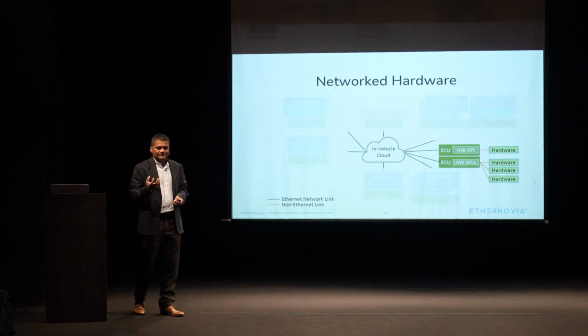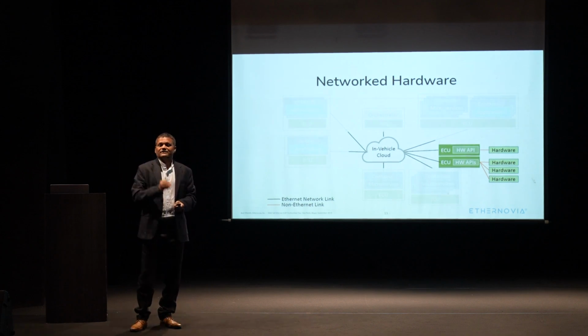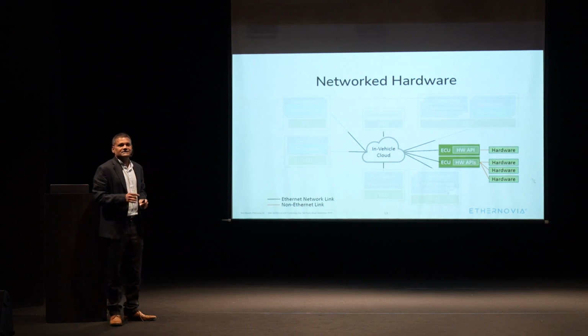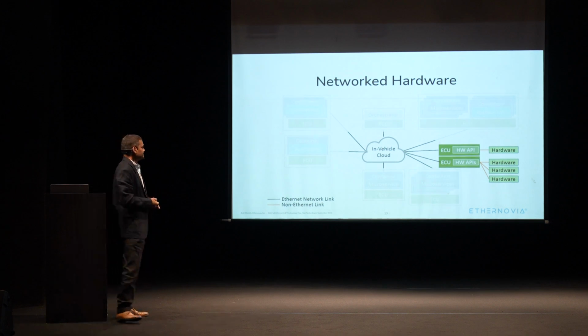At the crux of this architecture is networked hardware. Any piece of hardware that you have in the car, be it Ethernet or non-Ethernet, is exposed to the in-vehicle cloud. This is the most important piece of this. Without this piece, none of this freedom that we are talking about will exist. And software development essentially needs freedom.